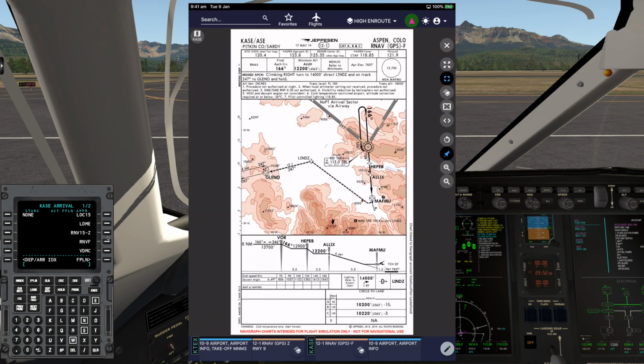Yeah, so we've got the RNAV Foxtrot here, which starts from the DBL VOR, which we're routing to, and then is a direct line to final approach. It's a slightly offset final approach. And missed approach will be to Linz and then the Gleno hold. So that is RNAV Foxtrot via DBL.